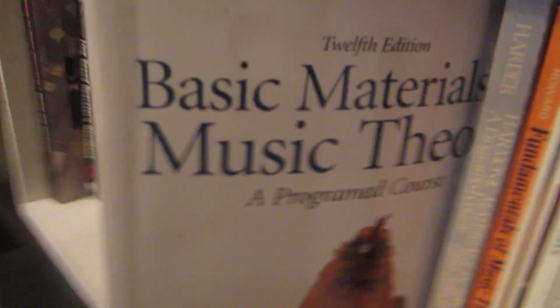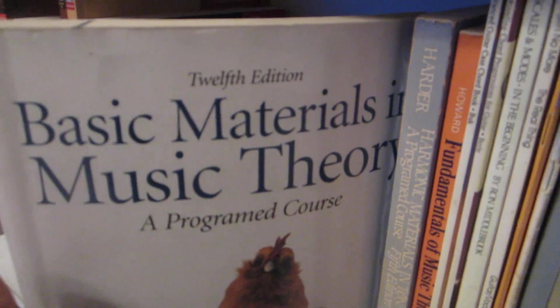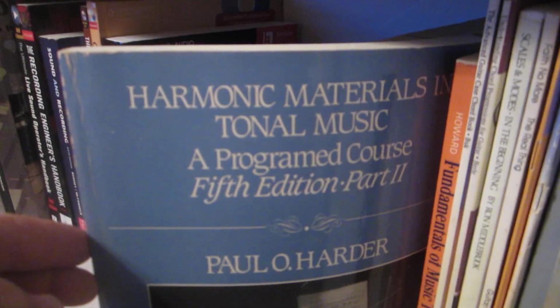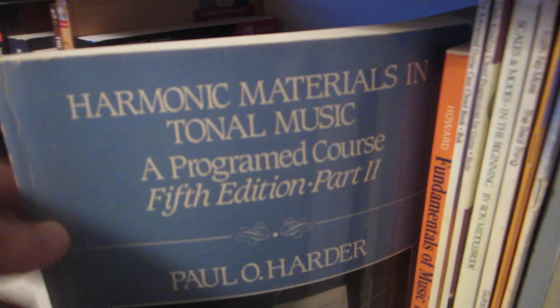This is my favorite music theory book, period. It's the Basic Materials of Music Theory by Paul Harder. And it's a workbook. So you have to push a pencil in that book. And here's another book that he did that I've never read. Harmonic Materials in Music and Tonal Music.